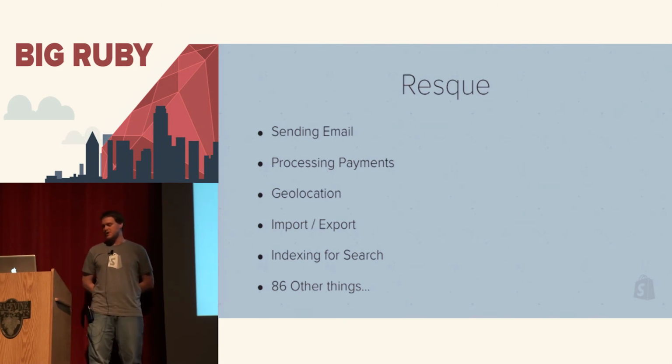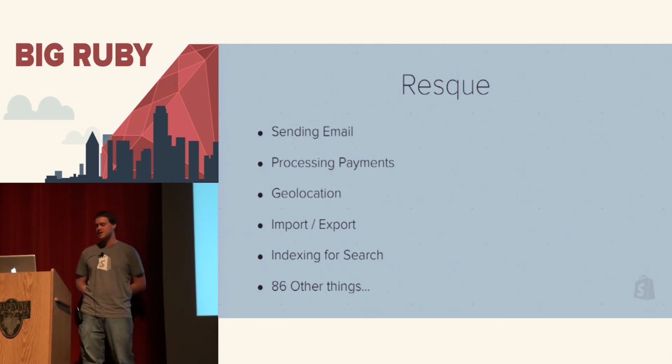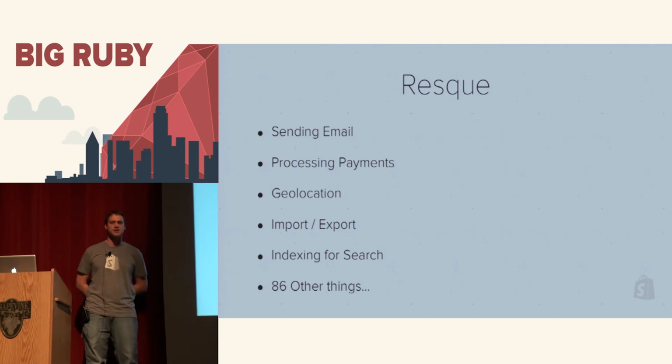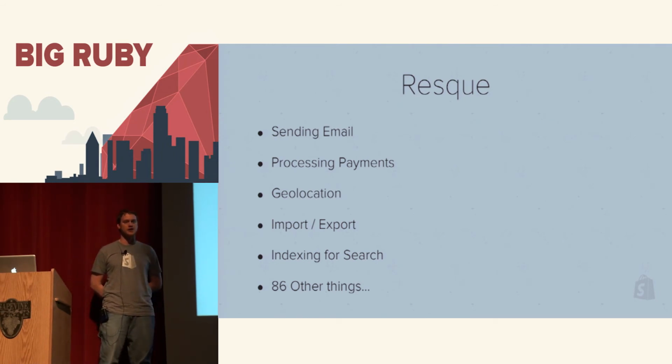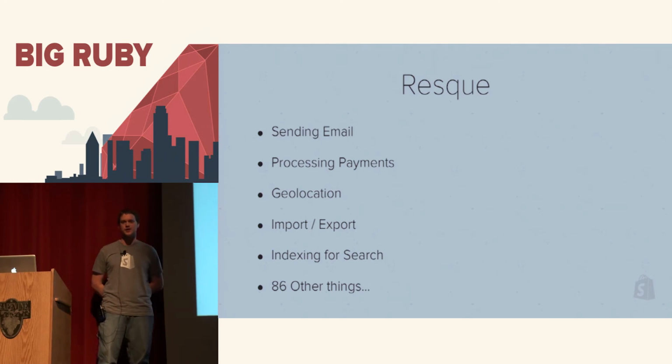So what we use Resque for, these are some of the types of jobs that we have for Resque. So we send emails, we process payments, we do geolocation, import-export for our indexing on search, and I went through and grepped for all the jobs, and there's 86 other ones. So we use jobs for just about everything we can, so we can offload the work out of the main process that's handling the requests for the user.